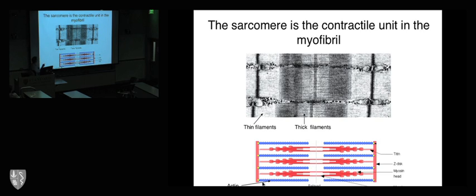And in a sarcomere, the 2 main proteins are myosin and actin. So the thick filaments in the sarcomere are myosin, and the thin filaments are actin. And when you look by electron microscopy, you can notice banding patterns of these proteins. The ends of the sarcomeres are called the Z disc. And you can see here that myosin is connected to a band called the M disc in the middle of the sarcomere, and has connections to the Z disc at the end through a protein called titin.